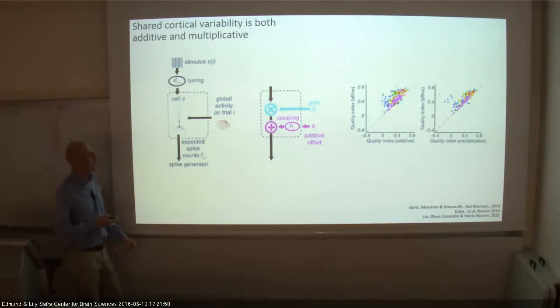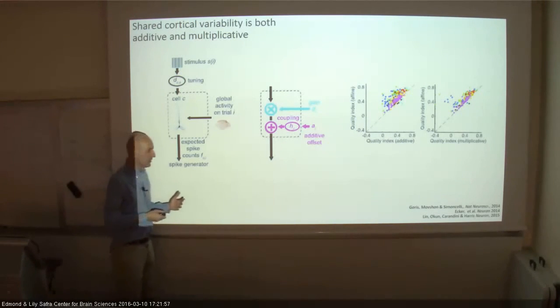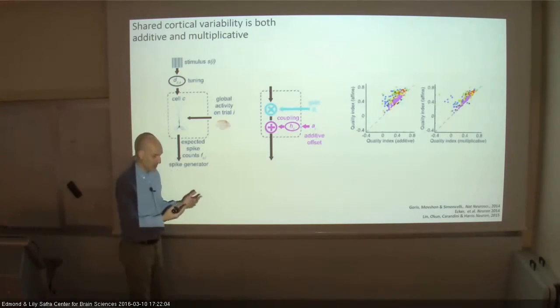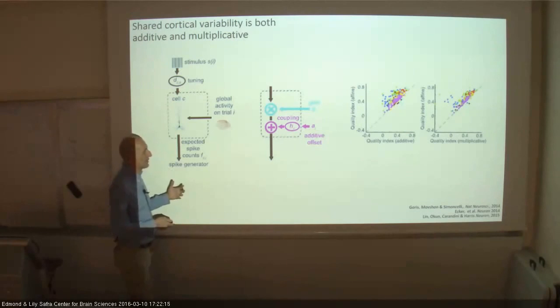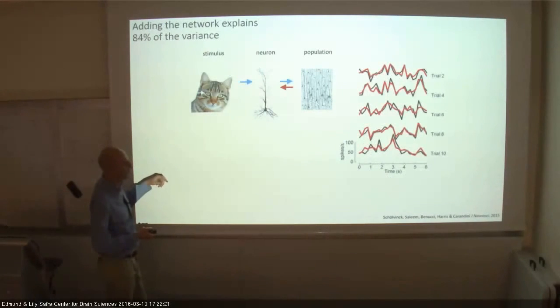Is this noise that is shared additive or is it multiplicative? And the reason why I ask is that typically when you define noise, you take some responses, you take your expectation of them or their average, you take the difference, you measure the size of the difference, and you call that noise. And so intuitively, typically people think of noise as being additive. But there have been studies that propose that the noise could be multiplicative.